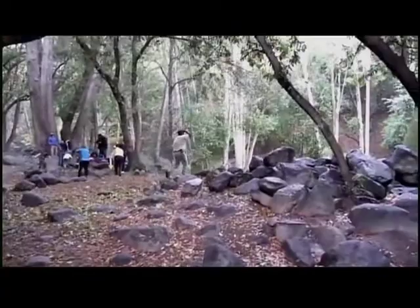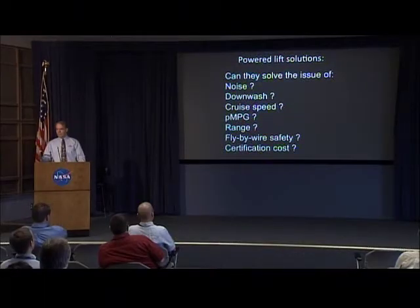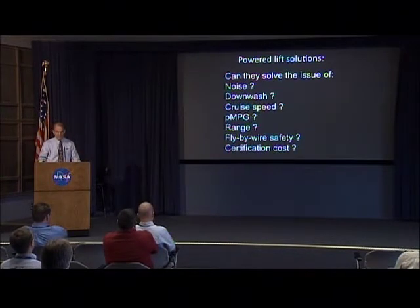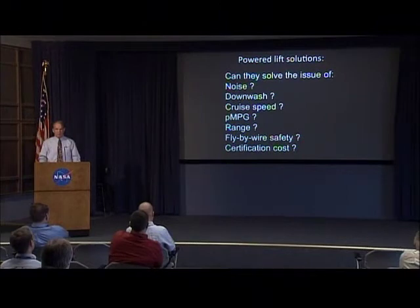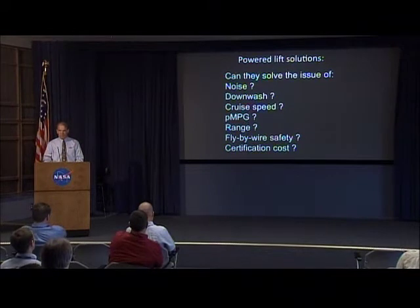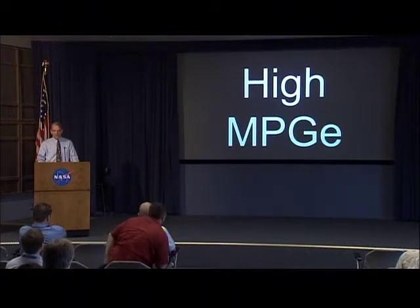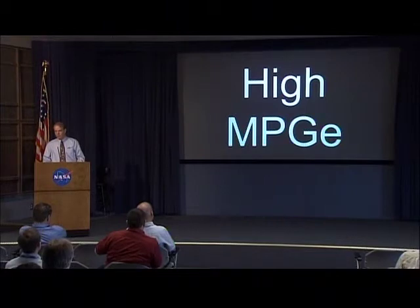So the powered lift, as a player in the world of transformational flight, is going to have to really address this. It is going to take a lot of research on noise, on downwash, on how to get a fast cruise speed, how to get the high mileage, how to have the long range, how to do the fly-by-wire control of distributed propulsion and do it flawlessly without an accident that would sour the public on accepting these new vehicles. And finally, the certification cost, which unfortunately is projected to be over $1 billion. That is a terrible hurdle, and it's going to take some close work with the FAA to overcome that.